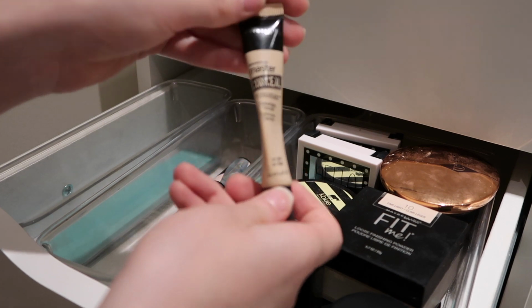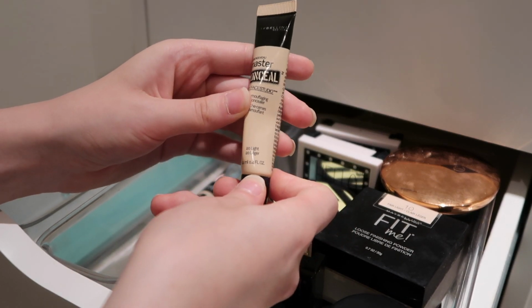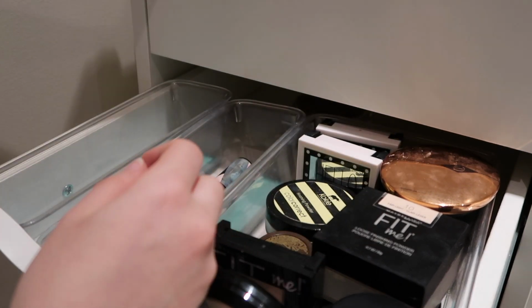Then I have this Maybelline concealer, which I've been loving recently for covering blemishes. It's their Master Conceal in the shade 20 Light, so definitely keeping this one around.